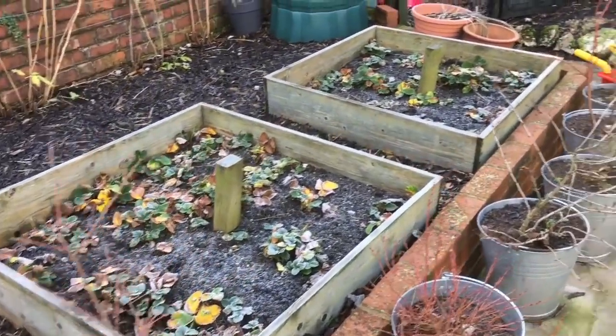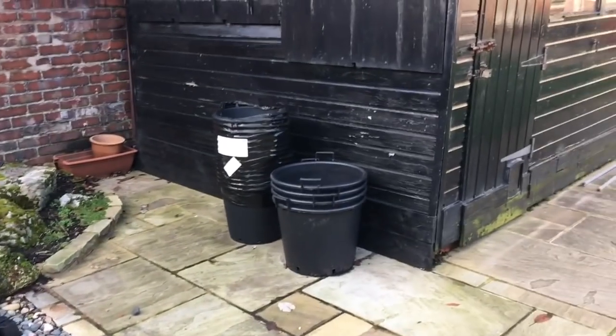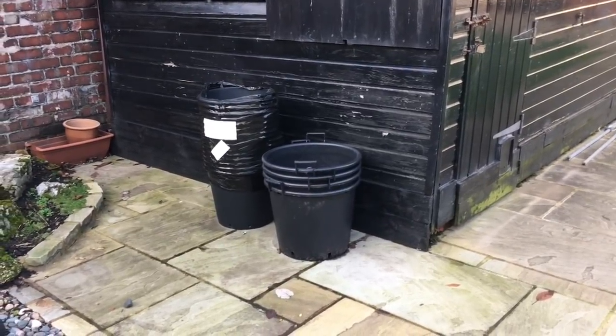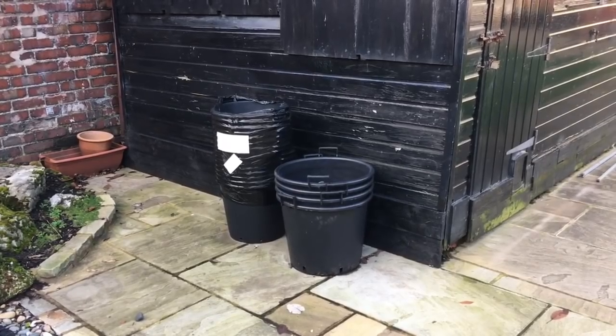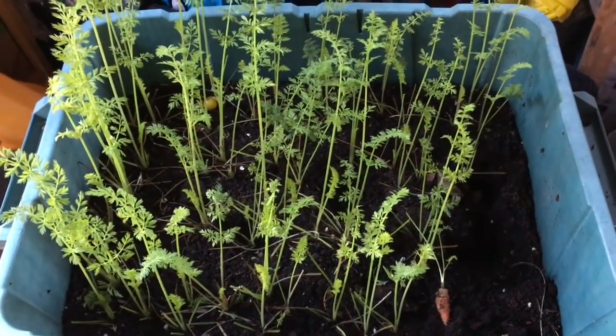Strawberries there, raspberries along the back wall, and we've got loads of new pots here, and there's lots coming from the allotment for potatoes, because we're doing all the potatoes here in the back garden this year. Let's have a quick look in the storeroom.